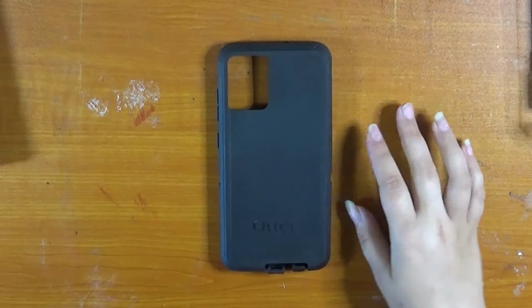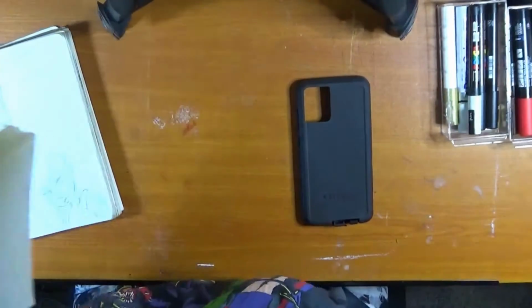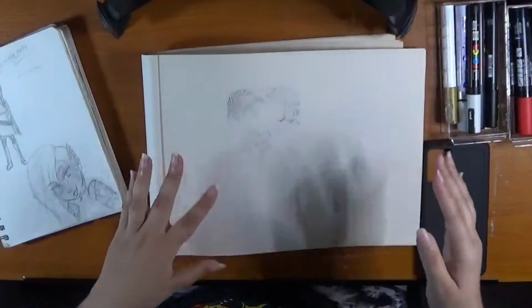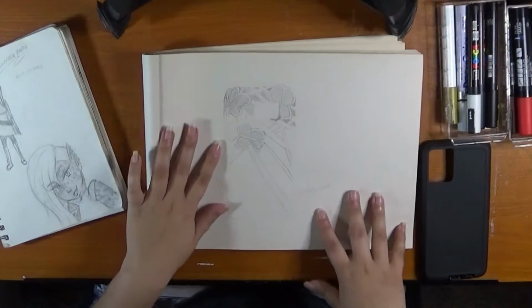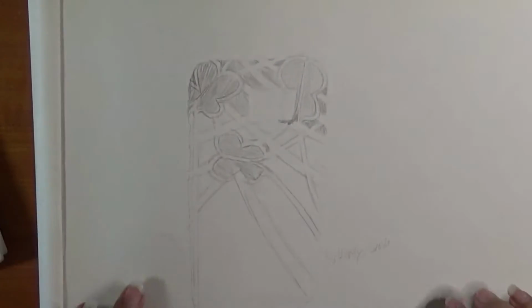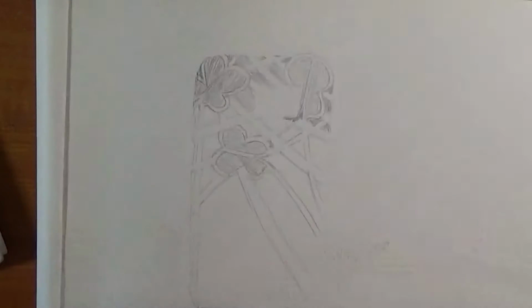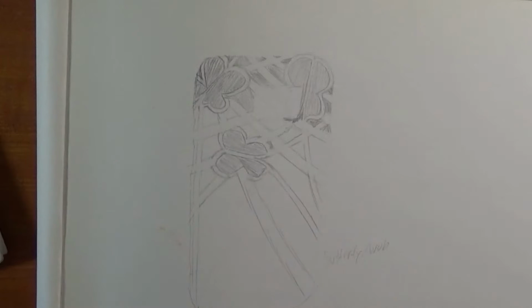Should be fun. I actually have an idea already lined up for this one that I wanted to do on my previous phone, but I just never did it. And that is a butterfly design that I came up with. It's like a butterfly and web sort of design, with webs or lines connecting to these butterfly images, like little butterfly silhouettes or something.